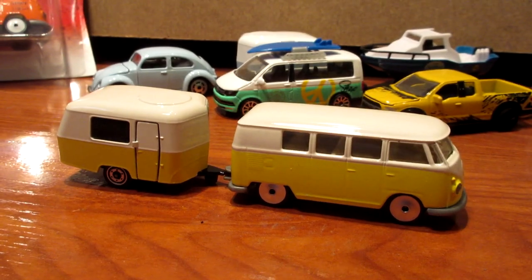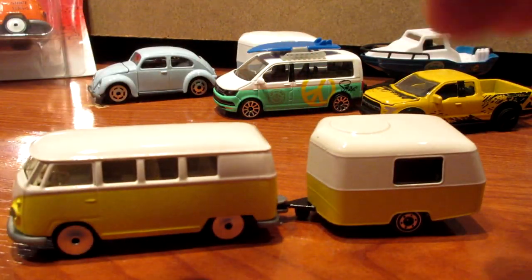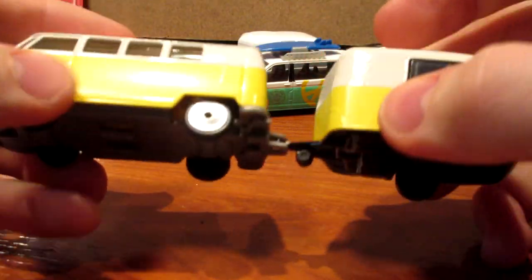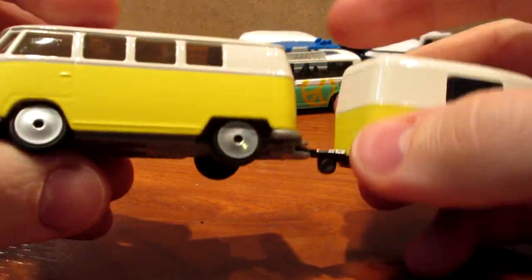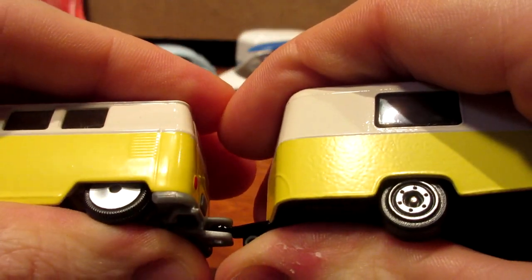All right, Volkswagen bus. First model. This is the regular model, not the chase model. So this one is a two-tone paint job, yellow and white.